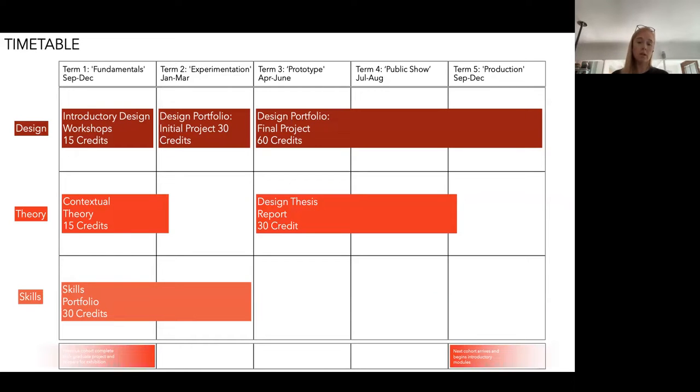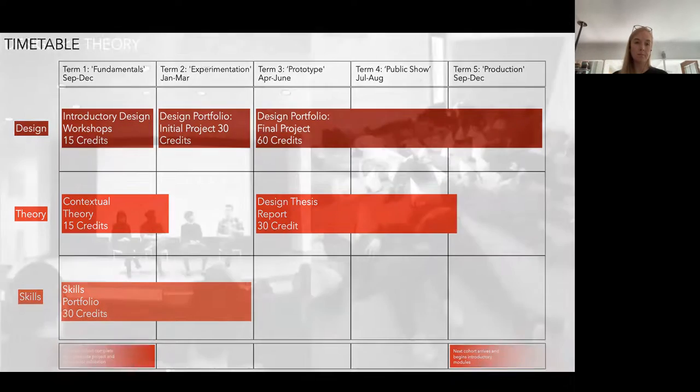Theory, we do a bit of theory at the beginning, then there's a bit of a break while students are finding their own interest field in the initial projects stage. And then when it gets to final projects, that's when we come in and we write a thesis report. Thesis in the world of design is the word that we often use for what elsewhere might be seen as a dissertation. So students write basically their dissertation in relation to their design work. And then skills, term 1, term 2 are really there to give you the necessary tools and the understanding of the tools that you need to make all of this stuff happen.